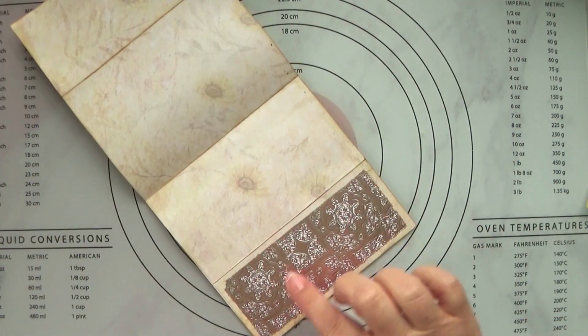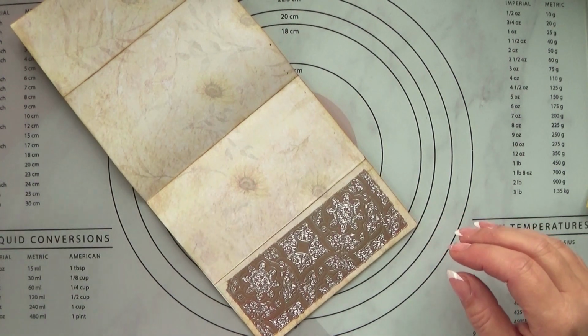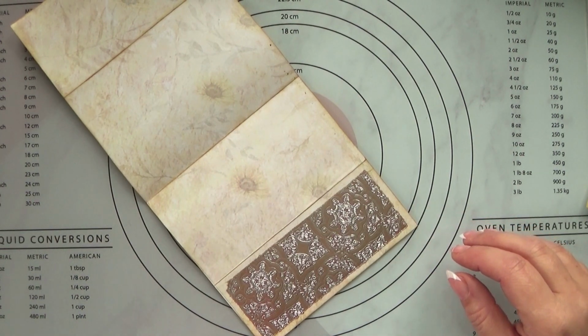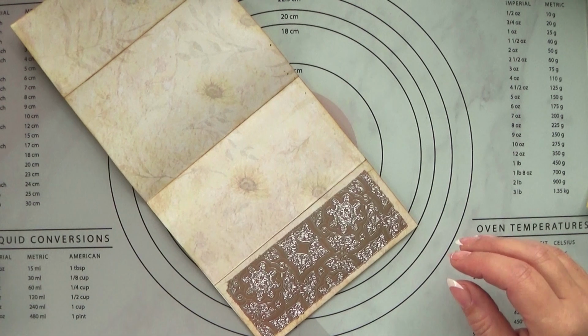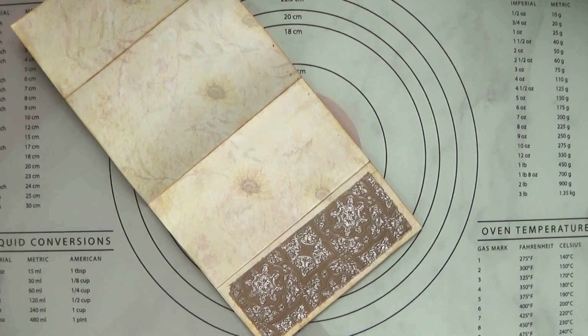I'm going to fold it back like this. I want something to go across here. I want a quote or something to go across there. Now in the other one I used an Edith Holden quote, so let's see if we can find something from good old Edith. She's always good for quotes and things like that.